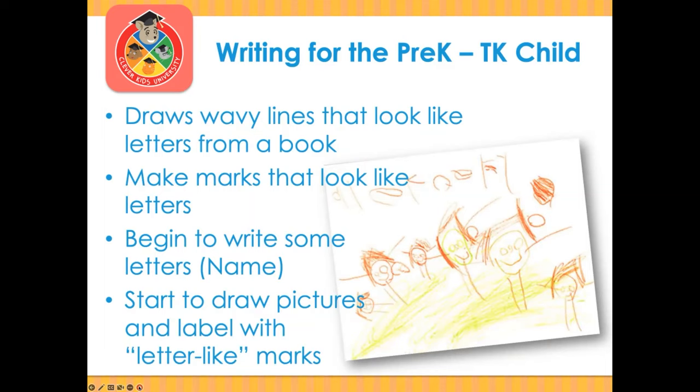So it's important now that we begin to use things that are appropriate for this age level. Drawing pictures at this stage also is fun, and they'll usually use shapes such as stick figures with round circles and lines for body parts. Let's take a look now at how Footsteps to Brilliance supports writing for the pre-K child.